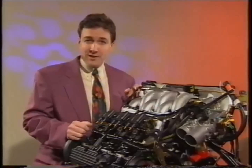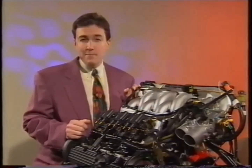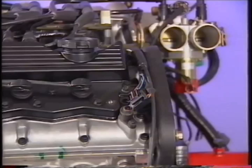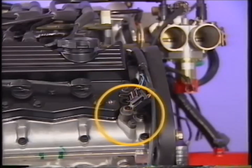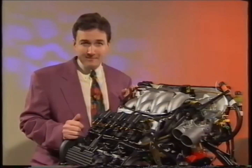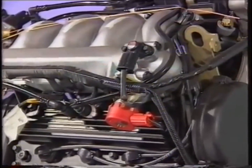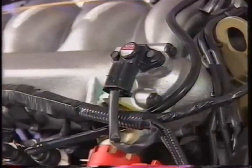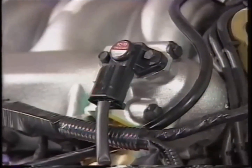Incidentally, to support this sequential injection, the ECM must know the engine's firing position. It gets this information from the camshaft sensor fitted to the left-hand head, which reads from the reluctor on the exhaust camshaft we saw earlier. The ECM also needs an engine load signal supplied by this manifold absolute pressure sensor. It's one of the most critical sensors in the system. Unlike other K-series applications, it's mounted directly on the manifold and connects to the ECM by two wires.